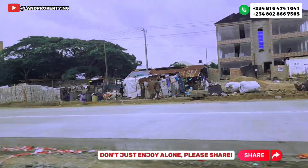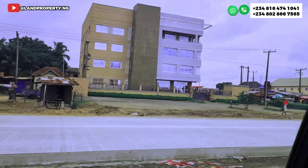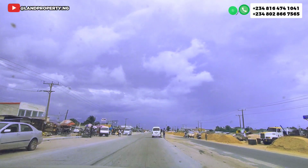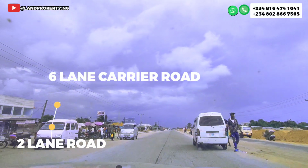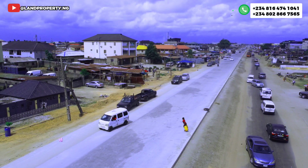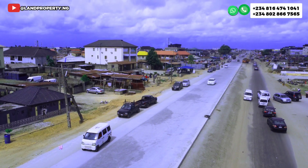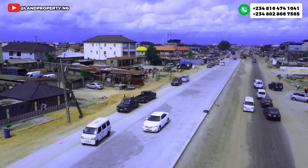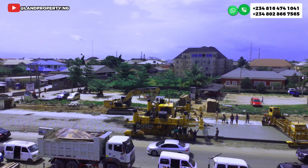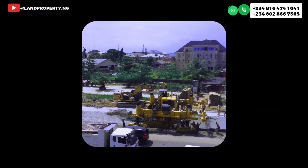From Elekon down to Ekpe, the phase one has been concluded and commissioned. This is the conversion of a two-lane road to a six-lane concrete carriage road. Presently, from Elekon down to Bugije, only one lane has been completed, and in some parts the two lanes have been completed too. But currently, this road has taken all the way from Elekon down to Abidjo.